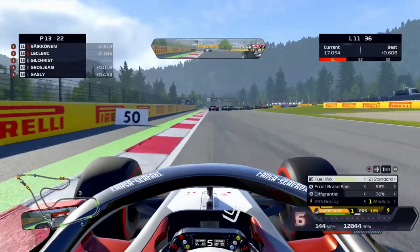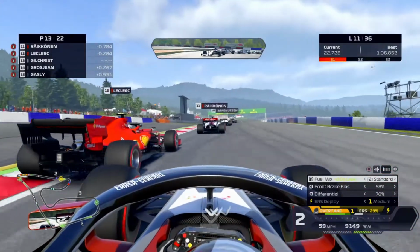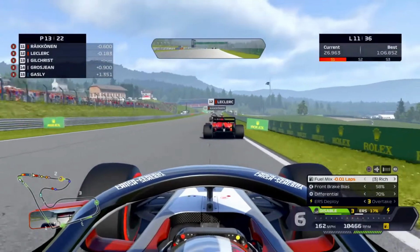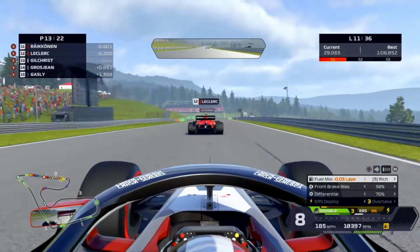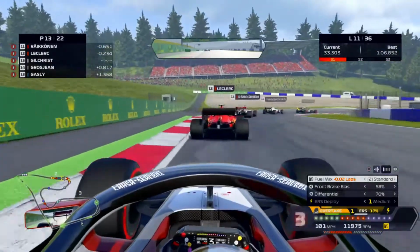Romain Grosjean goes down the inside, but he backs out as we catch up monumentally to the cars ahead. And I don't know what's going on. They must have been going too wide into turn 3 and got held up. But we're now right behind Charles Leclerc. We're 2/10 away from him, so we can try to capitalise here, as we do have a bit of a look down the inside, but there's no point.